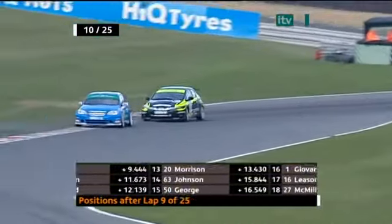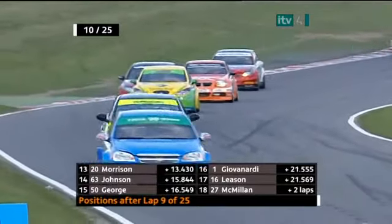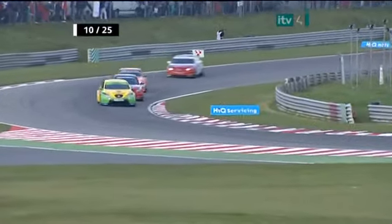He says that at Thruxton this car could be a real weapon. It's very fast in a straight line, good aerodynamics, good strong engine at the top end. And of course Thruxton the next round on the calendar, so let's hope that they can keep that deal going.